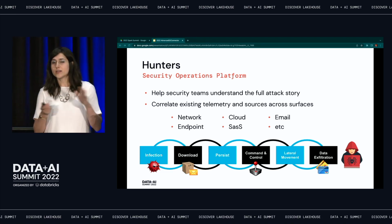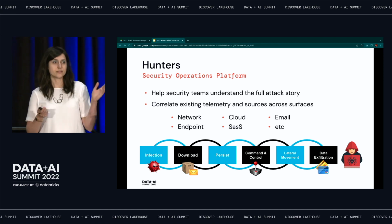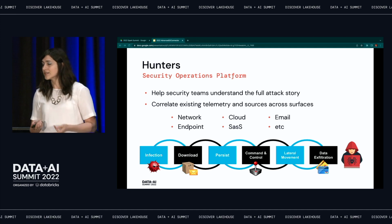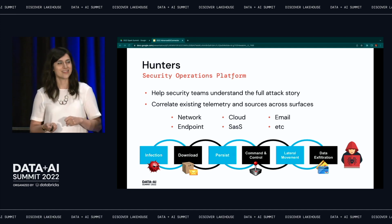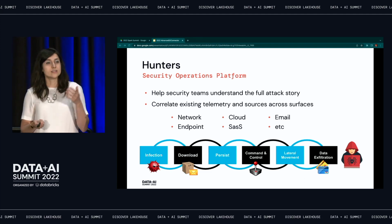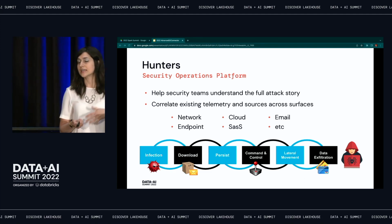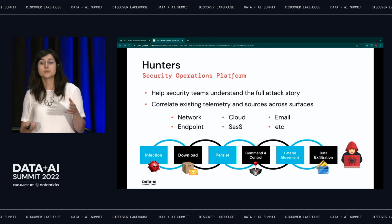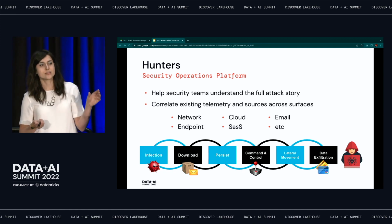And so these products are scattered all over different facets. Could be network, endpoint, like antivirus, like Kaspersky, or all sorts of antiviruses. Could be cloud, AWS, Azure, SaaS applications like Salesforce, email, etc. And the problem with all of these security products is that every security product is actually looking at a very small slice of the world.